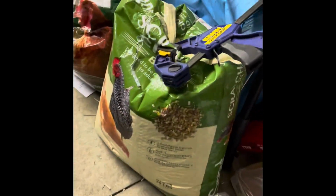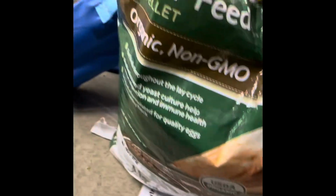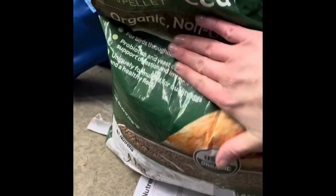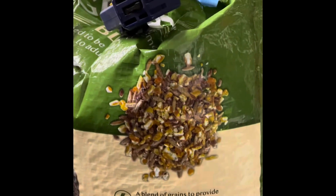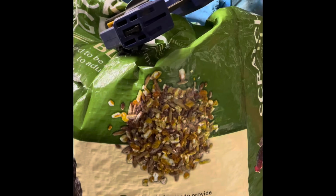So here's what we're feeding them. Just a layer feed. Got it from Sweet Farm. We go through these at about a month so far, but as it's been getting colder, the chickens have been eating more, so it may be a more frequent purchase. And then we also have a bag of chicken scratch. This is basically grains and corn for them to pick and scratch at. It's good to have a combination of both.